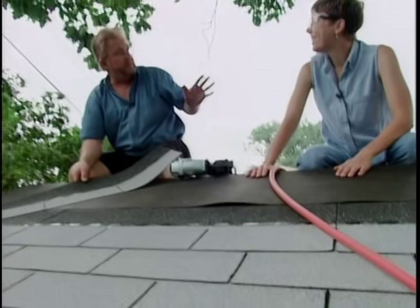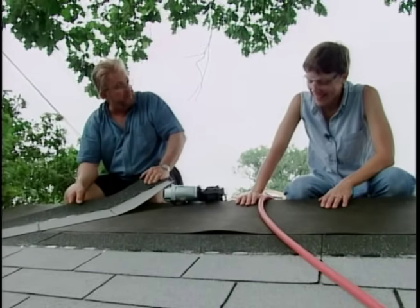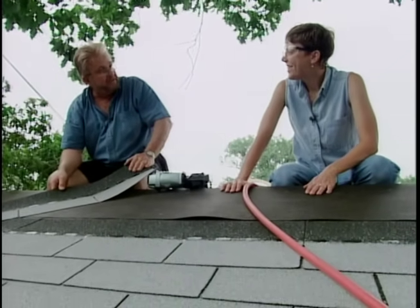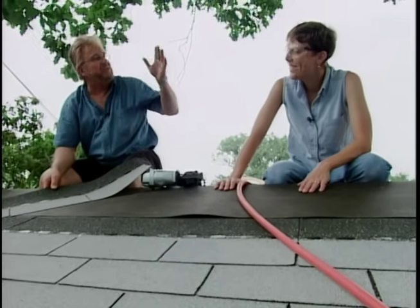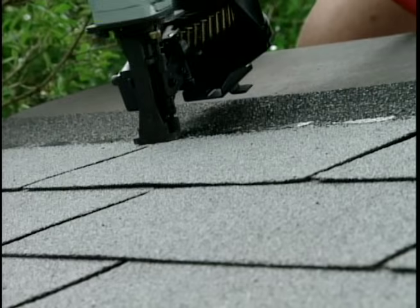When you invited me over here to help you build this playhouse, did you think you'd be up on a roof doing shingles? No, I didn't think I'd be up on the roof. And yet you look so natural up here.